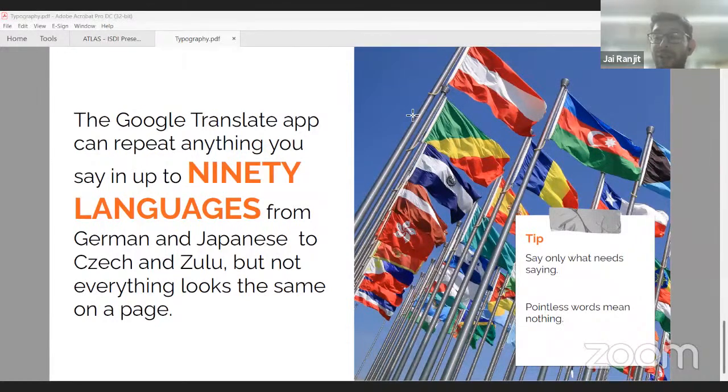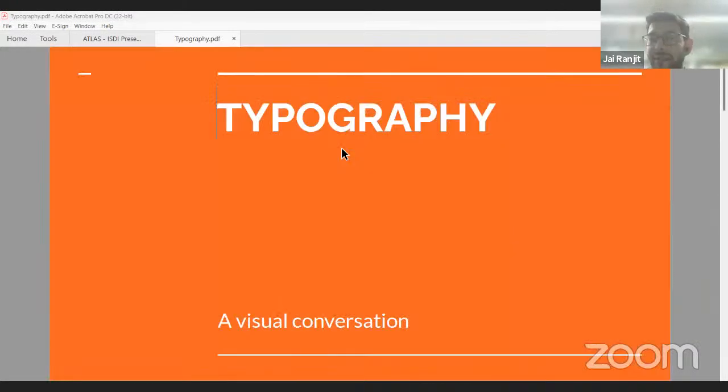That is something to explore on a much larger scale. I would need like 5 hours to sit with you guys on that. We don't have 5 hours, so we have to make do with the time we do have and make sense of what we're trying to say. And that's the actual conversation around typography. So I'm going to go back to the first slide. It's a visual conversation.